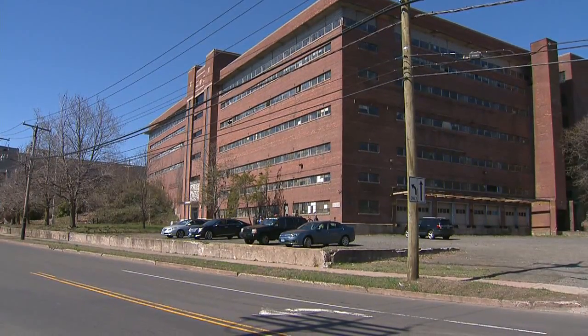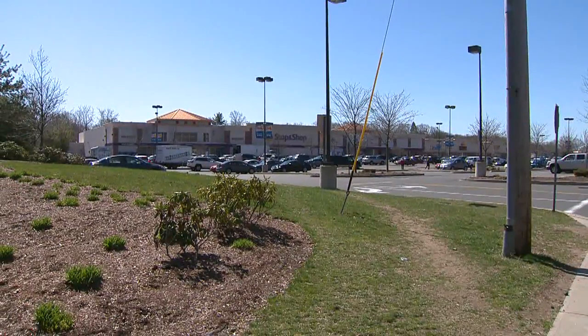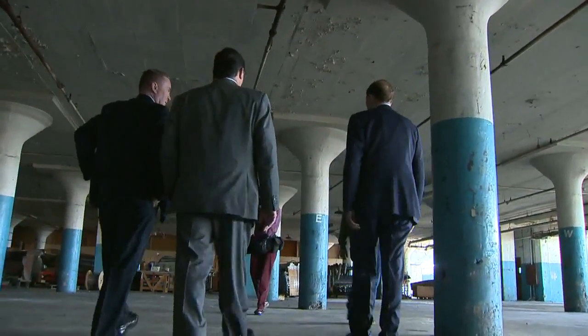There is certainly plenty of space. The question is, how soon can somebody get this cleaned up, and who is going to pay for it? The property is owned by the parent company of Stop & Shop. It turned a former Armstrong parking lot across the street into a supermarket, and it's pledged $1 million for further cleanup. But it's going to take more.